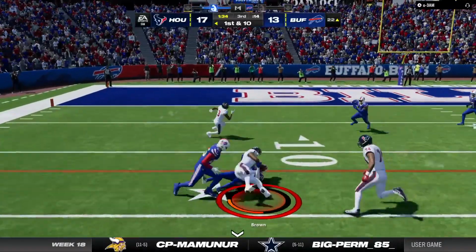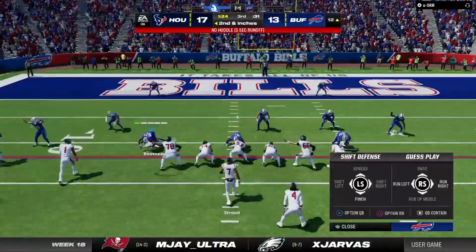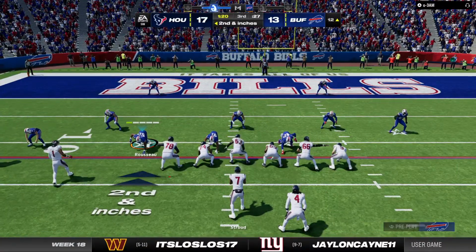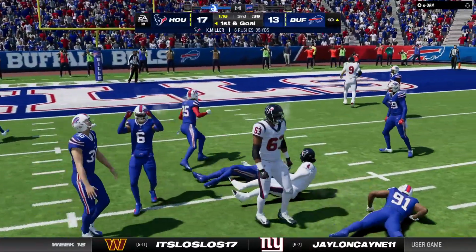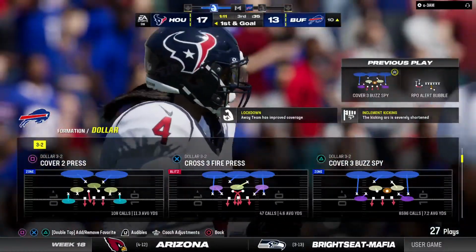Quick throw by Stroud, complete out wide. And that's good for a pickup of 10 yards. And that'll leave him with a 2nd and just a few inches left. Inside handoff now, Miller. And he'll get it here to the 10-yard line. Give him 2 yards. That sets him up 1st and goal.